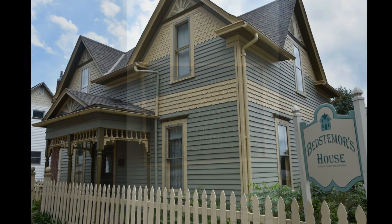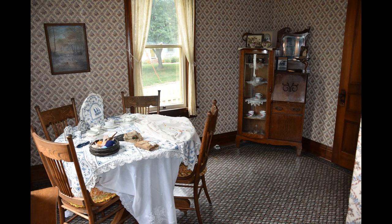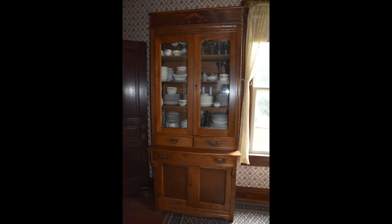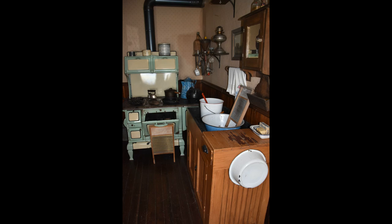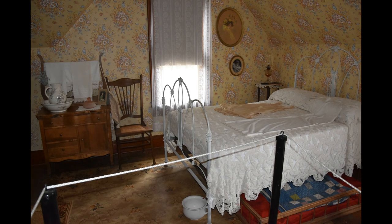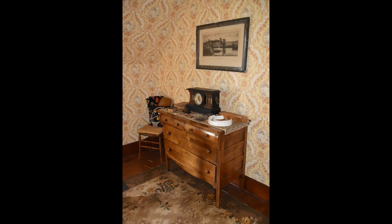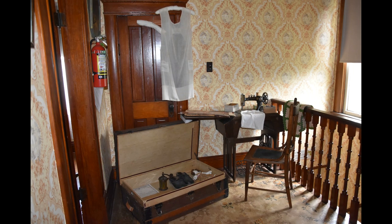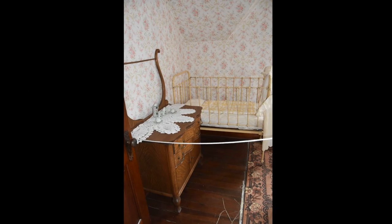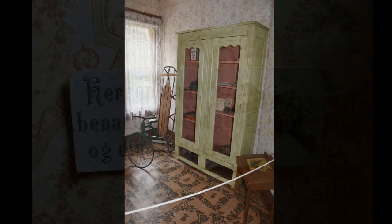Bedstemor's hus, or grandma's house, is a house built in 1908 by a Danish immigrant, and it shows people what a house actually looked like during this time period. Though the home was rented out in the early 1900s by many different Danish families, and was also the home for 36 years to one Danish immigrant, there were not many changes made. Then in 1982, the home was sold to the Elk Horn Kimballton Arts and Recreation Council and is now considered a historical landmark in the town and open for viewing to guests.